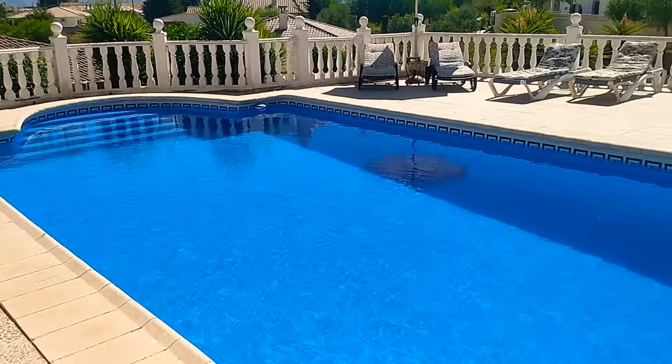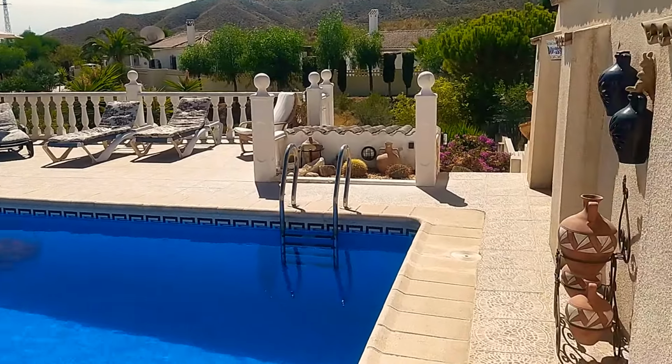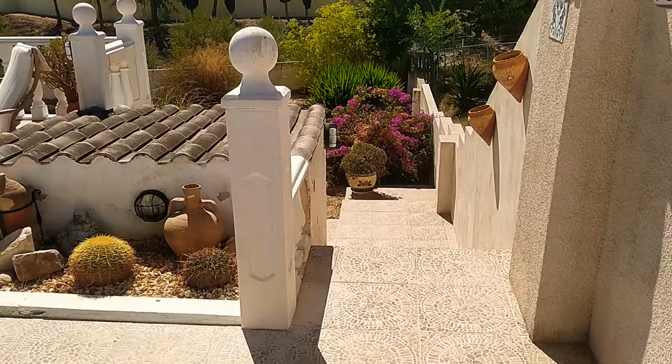So, an 8x4 tile pool. You've got the decorative balustrade wall running around this, an ample sunbathing terrace. And then you've got what I'm calling the secret part of the garden. Now this is fantastic, it just gives you some space, but it's really a blank canvas.